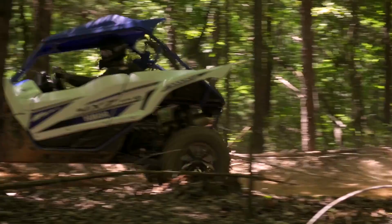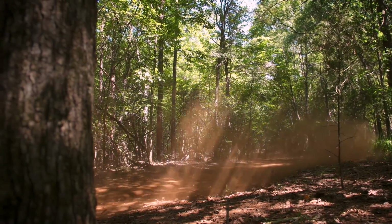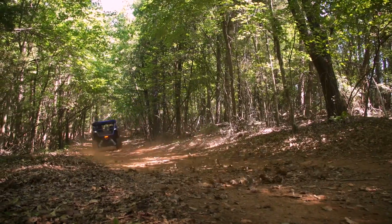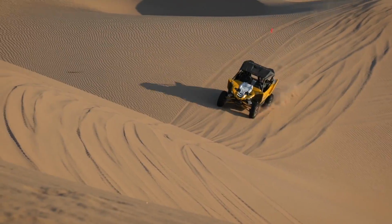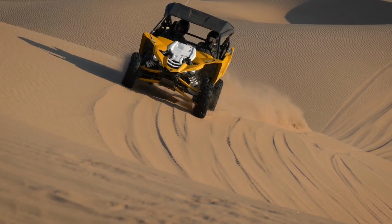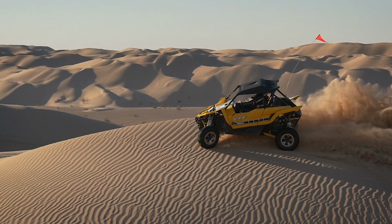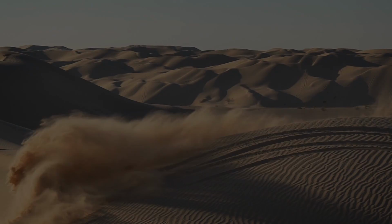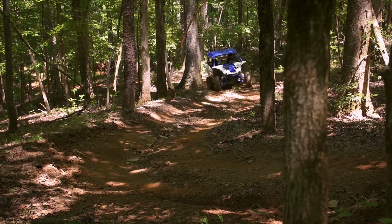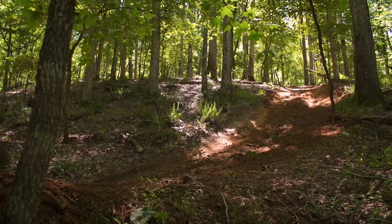Power delivery on the SS is identical to that of the standard model, pulling hardest from 7,000 to redline at 10,500 RPMs. The R's engine felt pretty stall-proof driving in deep sand in our first couple of tests, but required you to keep it in the top third of the power band if you wanted to accelerate with any authority on a steep dune. Driving on the harder, less power-sapping trails of the East Coast, the engine's low and mid-range power feels far more effective for casual driving.